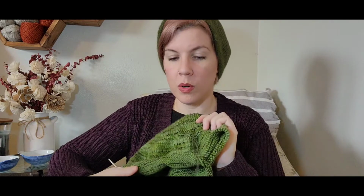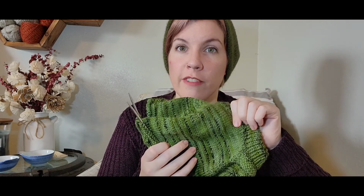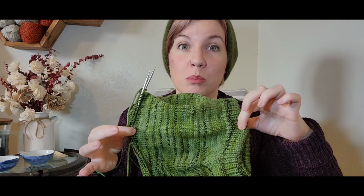You're supposed to start out with your 4mm, and the Flax is a free pattern, by the way, so I don't feel bad about just talking through all the details about it. You're supposed to start with 4mm here and then switch to 5mm after the collar. I got all the way down here before I realized I had forgotten to change needles. So I contemplated ripping back a few times. I contemplated it, but I don't think I will.